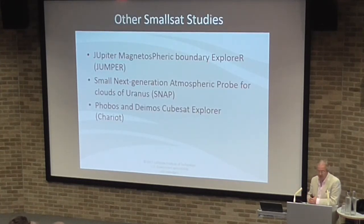We also have 3 others that were involved in it. NASA funded 12 altogether at different centers. We're involved in 3 more. One is the Jupiter Magnetosphere Boundary Explorer. So the idea there is a small set gets dropped off with magnetometers and explores the magnetosphere environment. We have a similar thing for Uranus and Phobos and Deimos CubeSat Explorer that we're also building called Chariot.